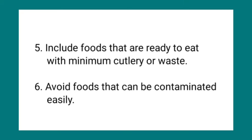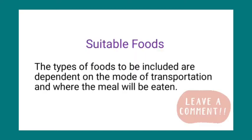Next, you want to avoid foods that can be contaminated easily, because in some cases when you are packing meals, you're not going to have them right away. So you want to ensure that you include meals or food that is not going to spoil easily if you don't consume it straight away. Which leads me to my next point. What are some suitable foods that you can include in packed meals?